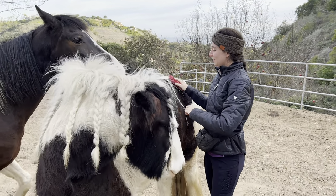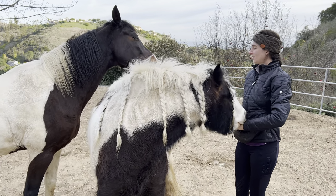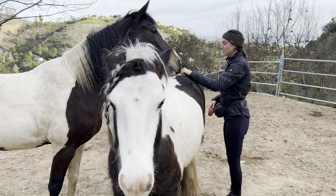Let's see. Here, Patchy. You have a butt buffet. Oh, you can't find this here, buddy? It's right here.